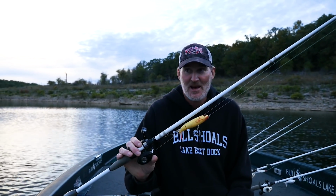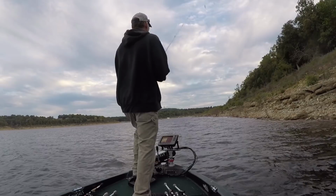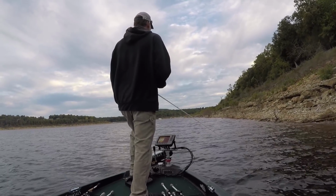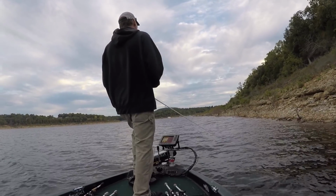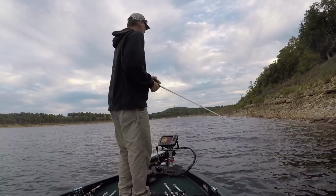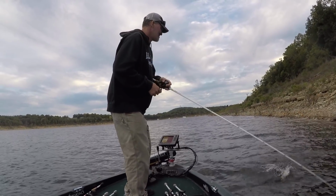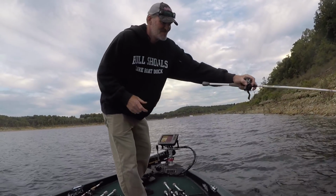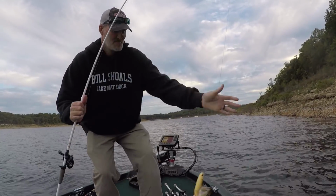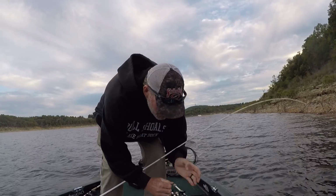Some guys live and die by this. Early in the morning, I like to throw this during low light conditions. Those fish will be active. You'll get a good morning bite and a good evening bite when the light is low. If you fish till 10 o'clock, you've caught 3 or 4 keepers, and you haven't caught a fish in 3 hours, that's your cue to go make a change, guys.